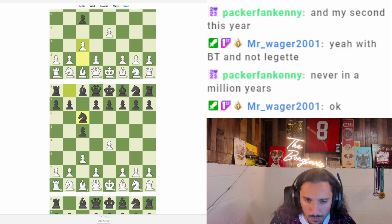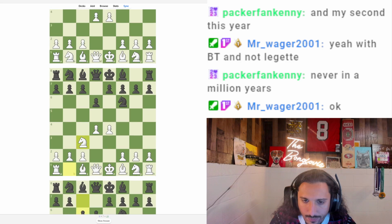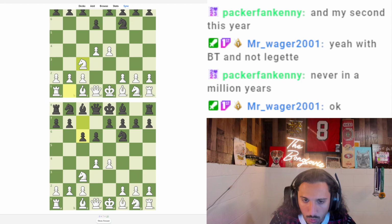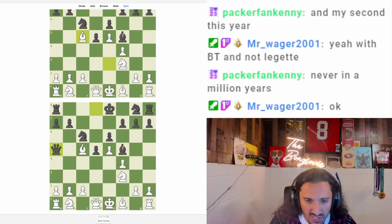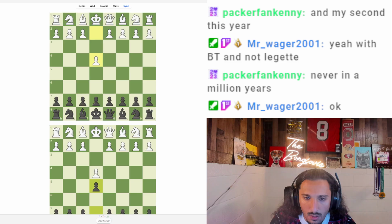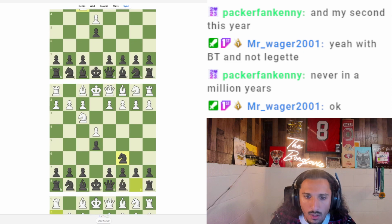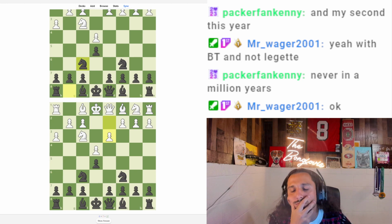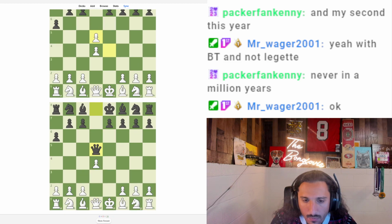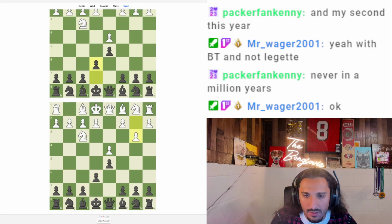Knight a3. Cool. e5. f4. That's tough. b4. What are we talking about? Feels easy. I'll hopefully learn that soon. Take it. What is this opening? Blow it up. c4. Rook h1. This is actually the parent of the one we saw earlier.